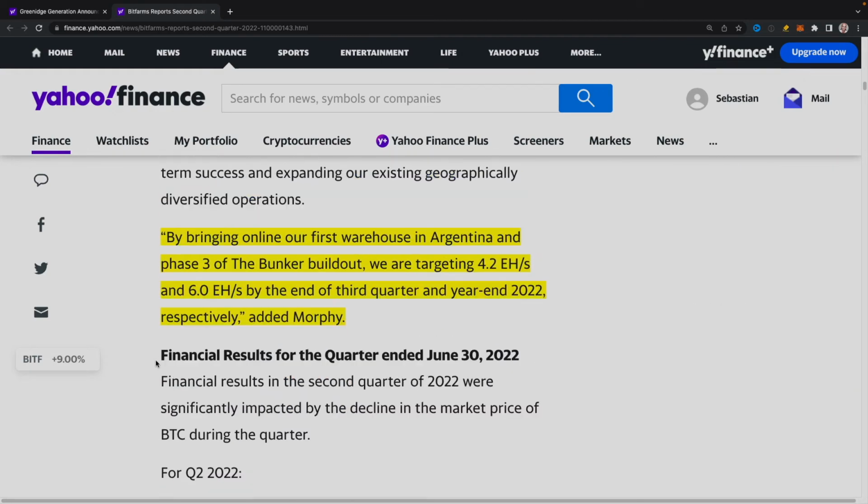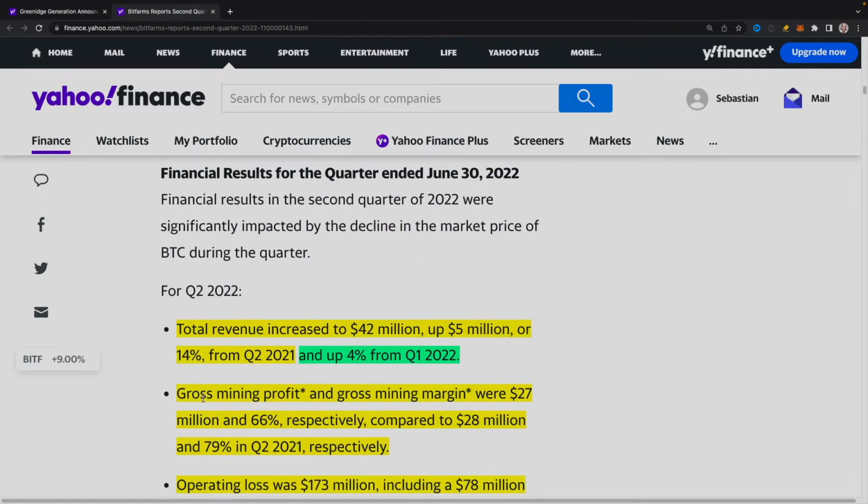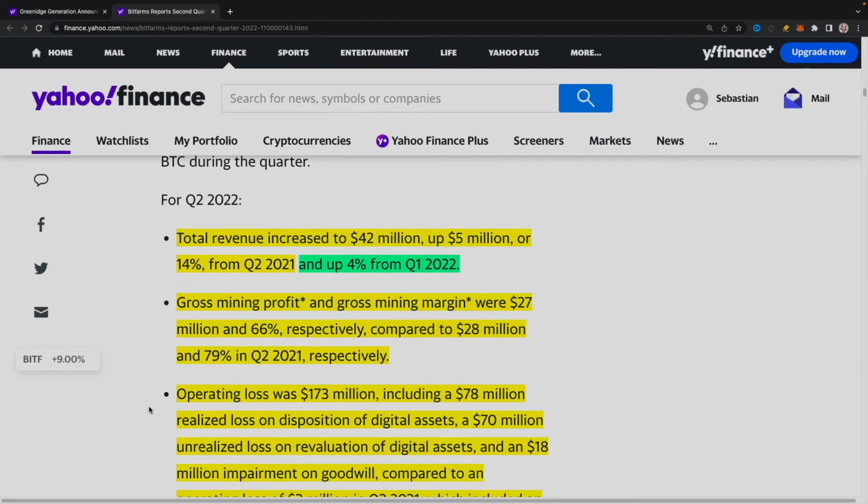Let's get into this here really quick. By bringing online our first warehouse in Argentina and phase 3 of bunker build out, we are targeting 4.2 exahash and 6 exahash by the end of the third quarter and year end 2022 respectively. So 6 exahash by the end of the year is going to be pretty good. For Q2, total revenue increased to 42 million, up 5 million or 14% from Q2 21 and up 4% from Q1. So they actually had an increase here from Q1, which is really good.